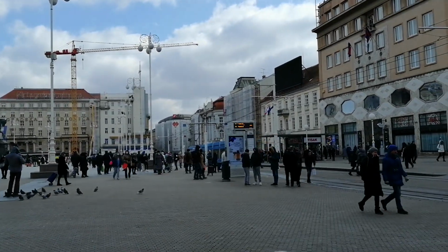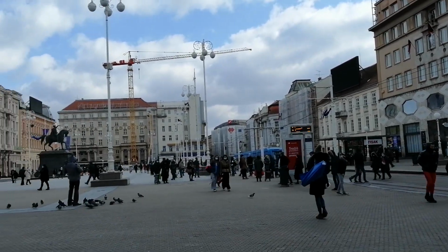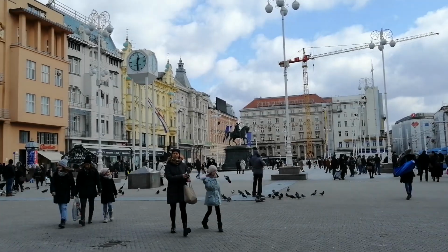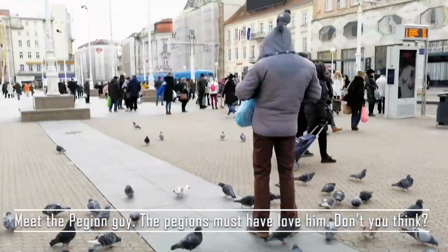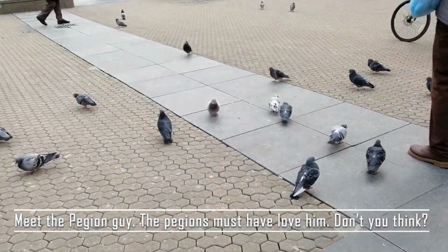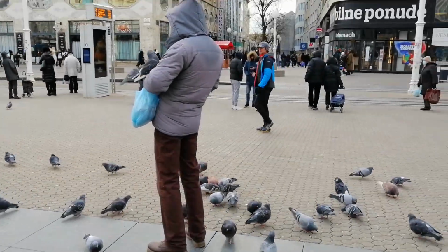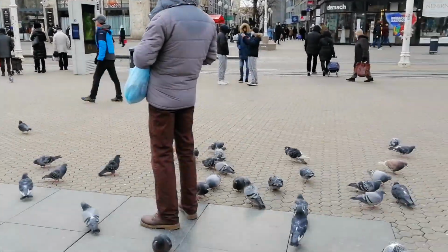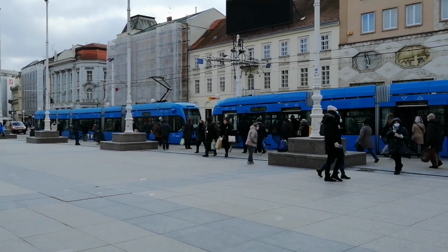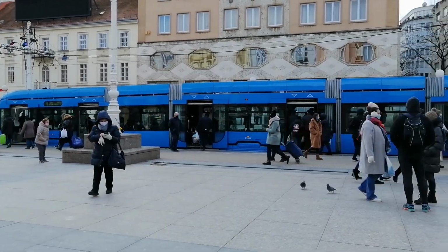Now we are in Ban Jelačić Square at the center. One of the famous spots in this area is under the clock. Years back, before mobile phones were invented, under the clock was the famous meeting place of people. It is easy to find and at the same time, you will never miss the time. Tramway is the fastest and most convenient mode of public transportation to go around Zagreb.